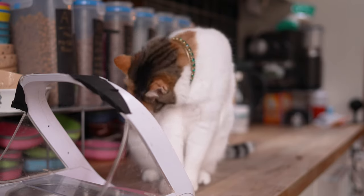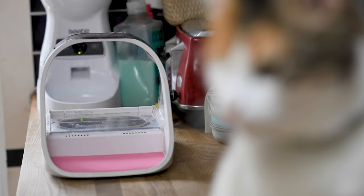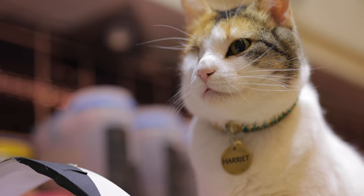And she'll sit by her feeder and wait. And wait and wait and wait. She won't move until she has her food. Not for anything.